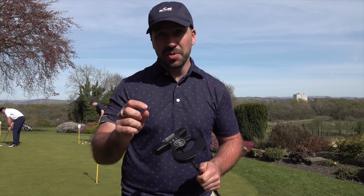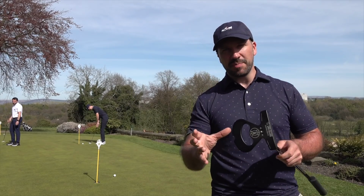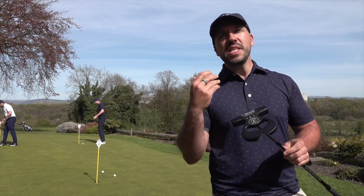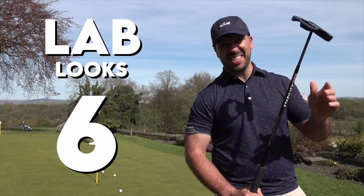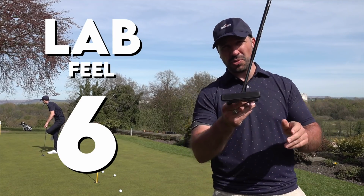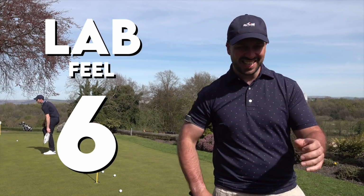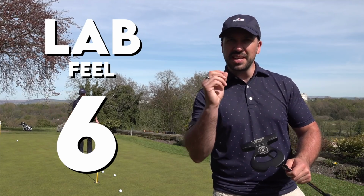Now first up is going to be looks and feel, which of course are very subjective to me. Now the lab, I am under absolutely no illusion about how unique this putter looks, and for me it's 6 out of 10. Feel wise, I'm also going to go 6 out of 10. This is a forged aluminium and it's quite springy. It's not unpleasant, but it's not exactly that soft, delicate feeling that you'd want, or that slightly dead feeling that you'd get from a milled steel.